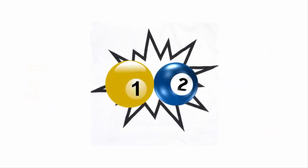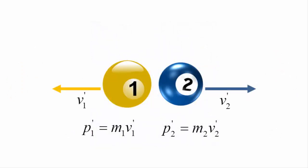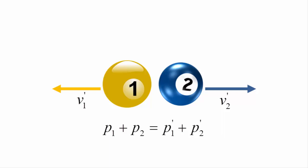They then collide with each other, and being hard balls, they rebound from each other and move back in the opposite directions with the final velocities v1 prime for ball number 1 and v2 prime for ball number 2. After the collision, the number 1 ball has momentum given by the product of its mass and its final velocity. The same is true for ball number 2. The law of conservation of momentum tells us that the total momentum before the collision is equal to the total momentum after the collision. So P1 plus P2 must be equal to P1 prime plus P2 prime.